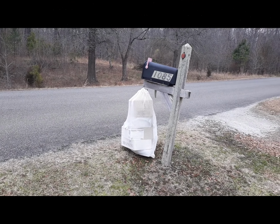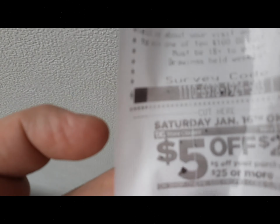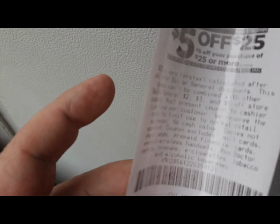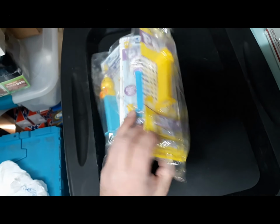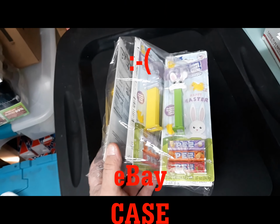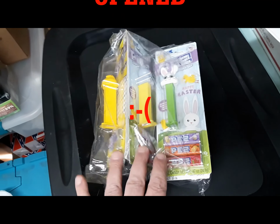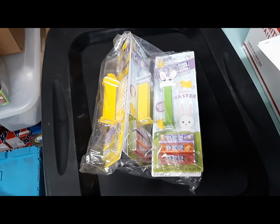A 3-day weekend makes a pretty impressive looking bag of sales. This is 48 hours after the tape was put on. This is a lot of 5 Pez dispensers, Easter 2020, and they sold for $15 plus shipping on top. It cost me 90 cents a piece, on 90% Easter discount at Walgreens.